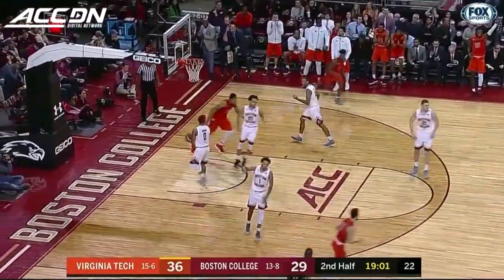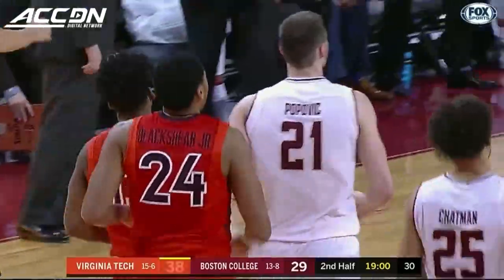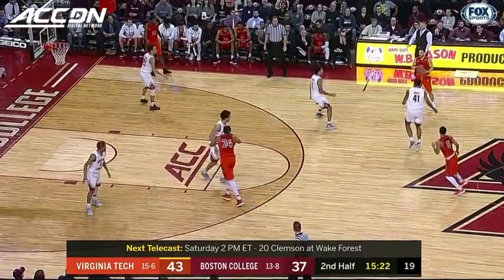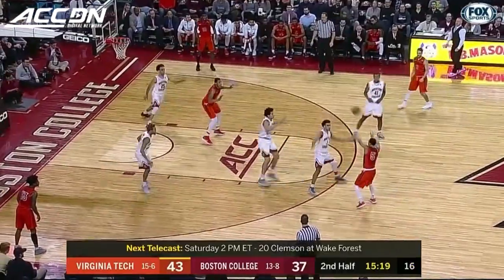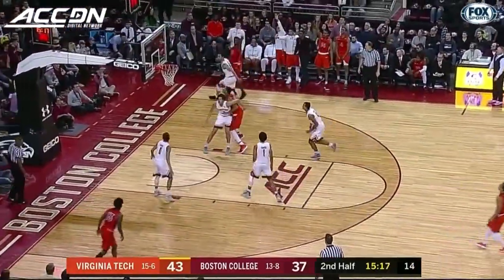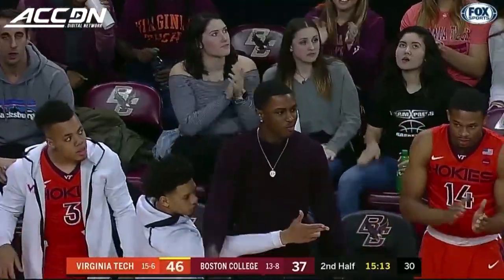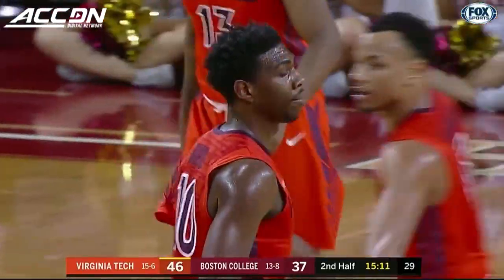Blackshear's open. Nice pass by Bibbs, being able to get that to a rolling Blackshear. Clemson at Wake Forest after the Tigers defeated North Carolina at home yesterday in ACC play. And that's Bibbs in front of his own bench, and he's got three. Good recognition by Justin Robinson.